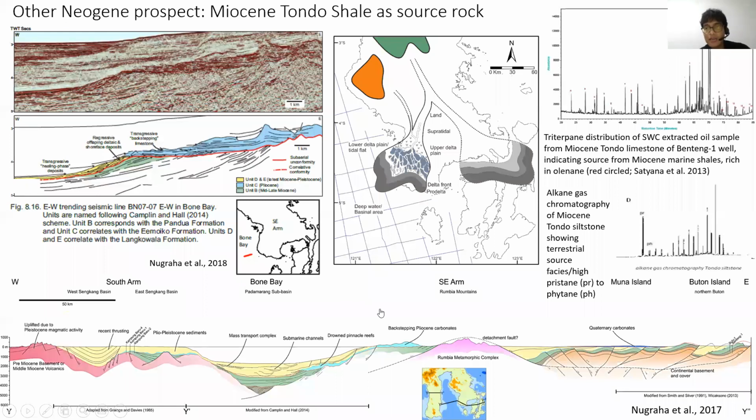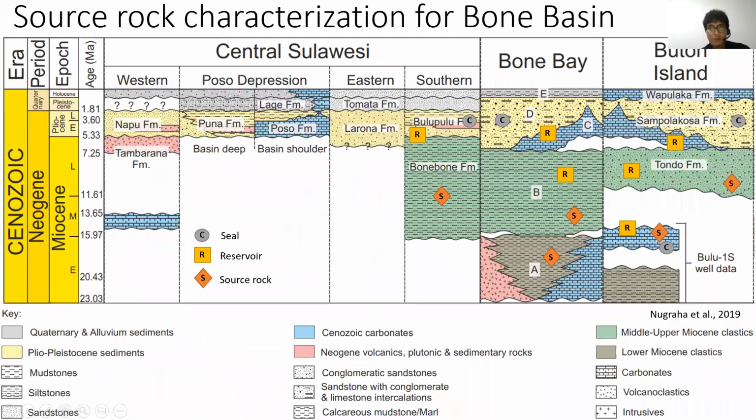And when I was at Pertamina University, I got a grant to do research, source rock characterization for Bone Basin. I was hoping to get early Miocene rocks in the field that I can correlate. Unfortunately, we cannot get the early Miocene. The oldest rock that we can get is late Miocene. So we tried to do the source rock characterization.